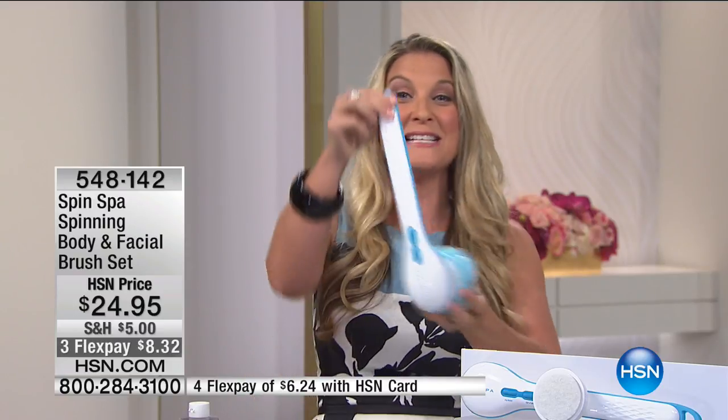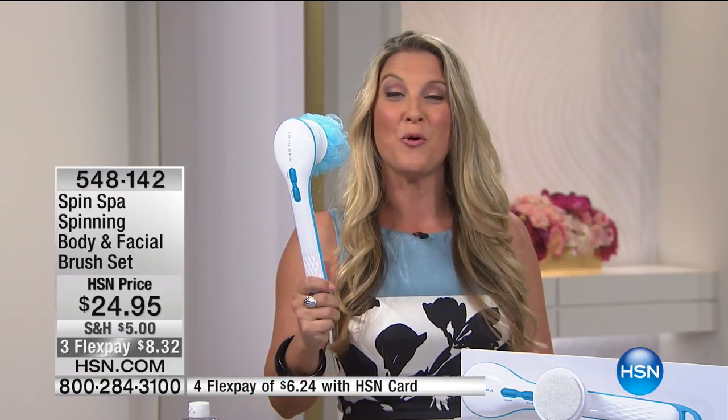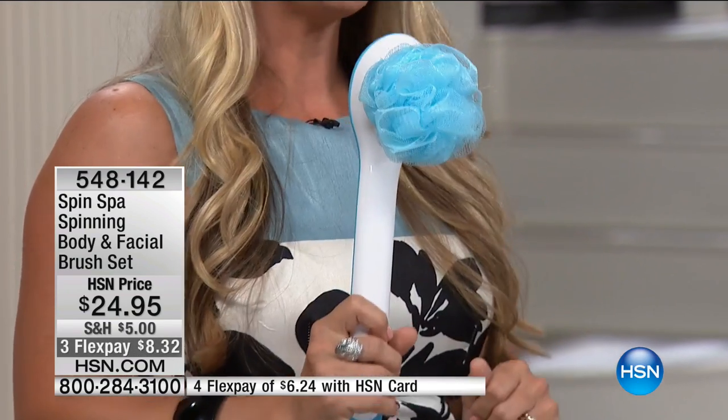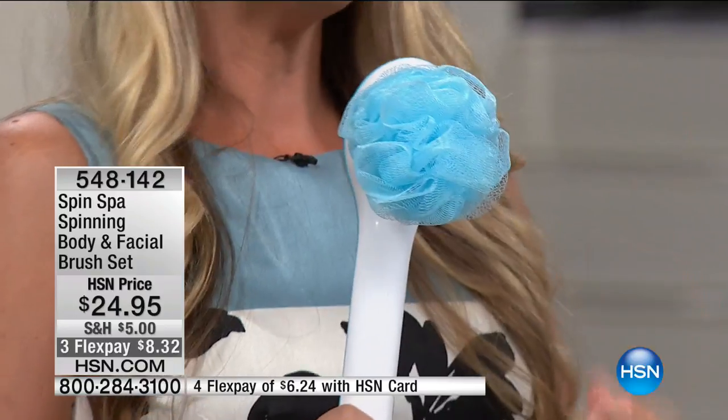Take a look at this amazing handle. I love, love, love this because no more unreachable places, right? The back, look at this, no effort whatsoever. You let the Spin Spa do the work for you. You can put on the pumice stone, which you also get included. You can go ahead and reach down to the feet without even bending over.